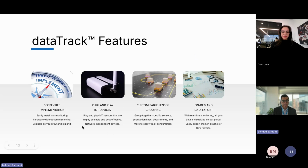The fact that they're plug and play means that they're super easy to install. The solution is really, really easy to get up and running. Everything is provisioned here in our office and then shipped out to you. So there is no IT setup required. There's no programming required. You don't need to go through your firewall and get all these approvals. It's a completely separate network from your internal IT network. So that means that cybersecurity is also a huge consideration that has been thought of with our solutions.